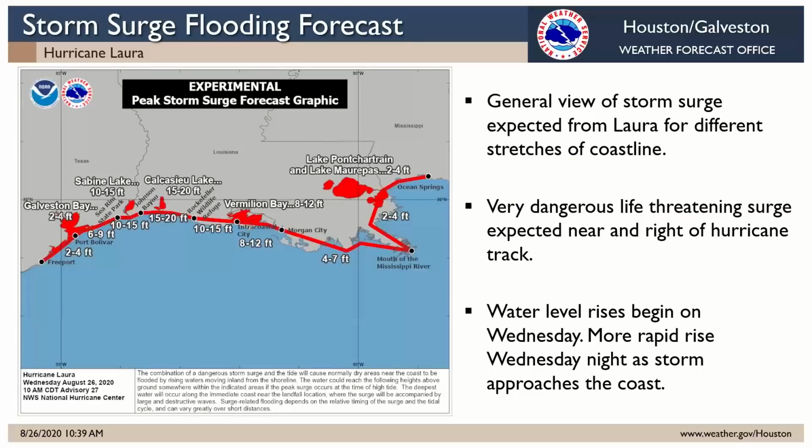Here's a look kind of at general storm surge values along the coastal areas regionally. And you see 2 to 4 feet from Freeport around Galveston Bay all the way down to Port Bolivar. Still carrying 6 to 9 feet for Bolivar Peninsula and on east to Sea-Rim State Park. And then you can see the values even higher. Sea-Rim State Park to Johnson Bayou, 10 to 15 feet. Johnson Bayou over to Rockefeller Wildlife Refuge, 15 to 20 feet. And this is above ground level. So very, very concerning forecast values here. Really unsurvivable for people in those areas. So that's what we're dealing with not too far to our east.